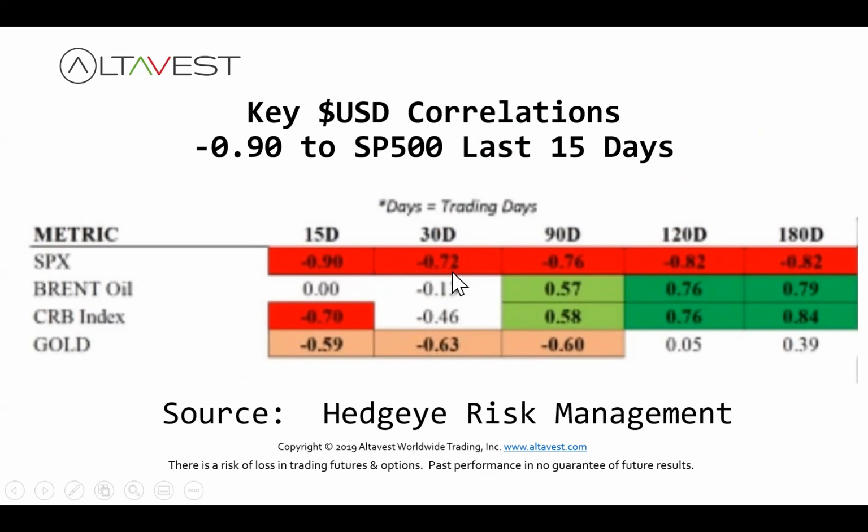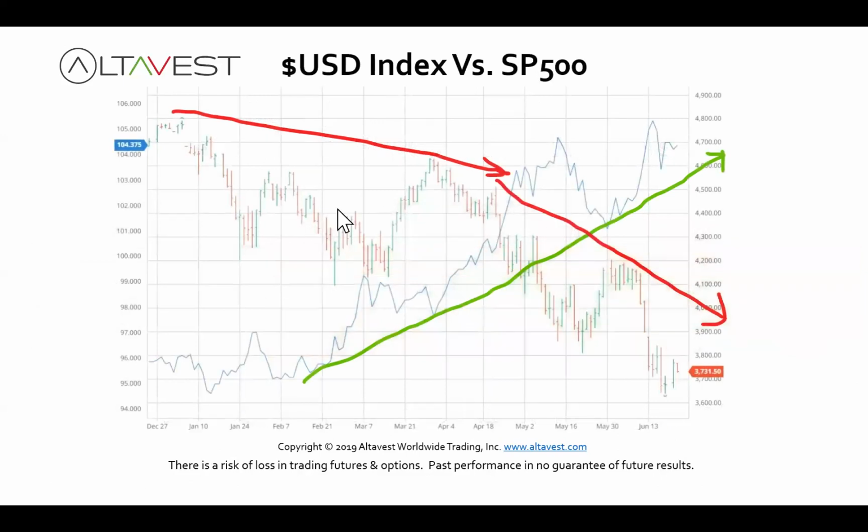Last 30 days, negative 7.2, 7.6, 8.2, and 8.2. So even for the last half a year, there's been that negative or inverse correlation between the dollar index and the S&P 500. That shouldn't necessarily be a big surprise, but you should be aware of these things when you're looking at the global macro landscape and at your positioning in the stock market. And here's what this looks like on a graph.